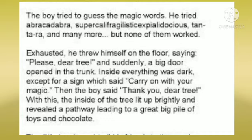So, how do you say the big door? Big is an adjective, and when you want to emphasize the word big, you say it as a big door opened in the trunk. Inside, everything was dark except for a sign which said, "Carry on with your magic." Then the boy said, "Thank you, dear tree." With this, the inside of the tree lit up brightly and revealed a pathway leading to a great big pile of toys and chocolate. So, what happened? The boy tried many magic words, but the tree didn't open. But when he said, "Please, dear tree," the tree opened. So, what is your first magic word, children?